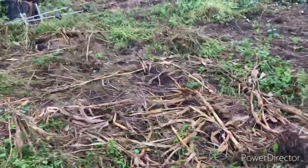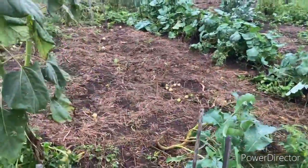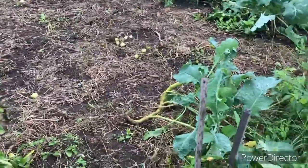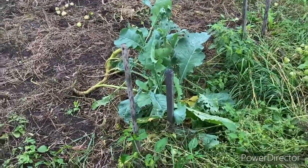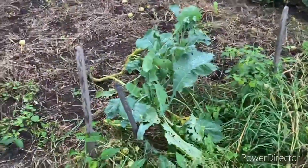And my son reminded me, he's like, the dried up corn that we didn't harvest, I would have just thrown out. He's like, Mom, let's save it for seeds. So I'm gonna try that this year. Not sure which one this is. I would have guessed kale, but I'm not sure.